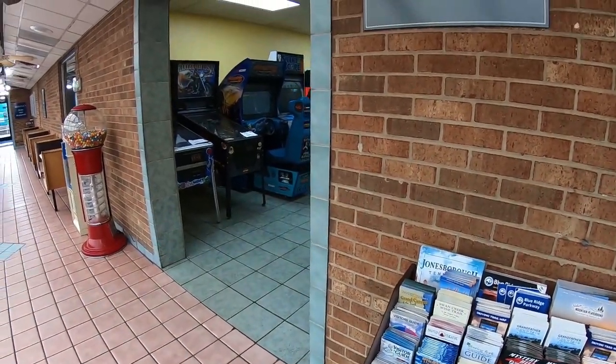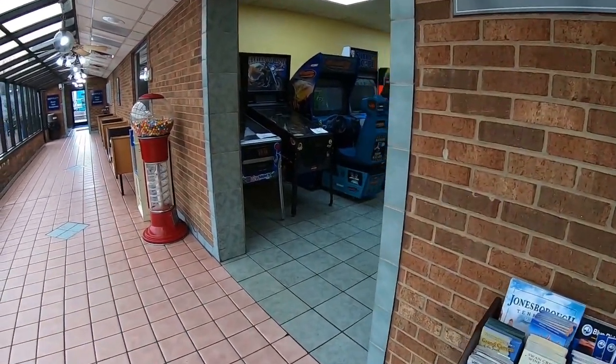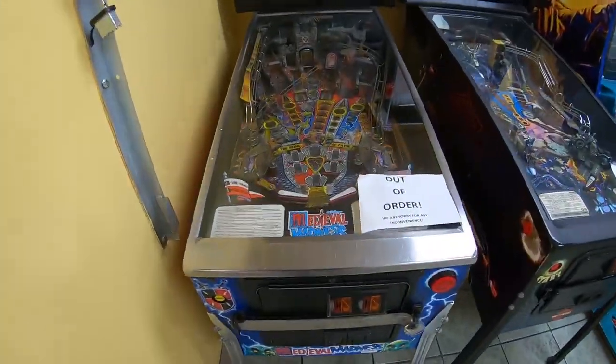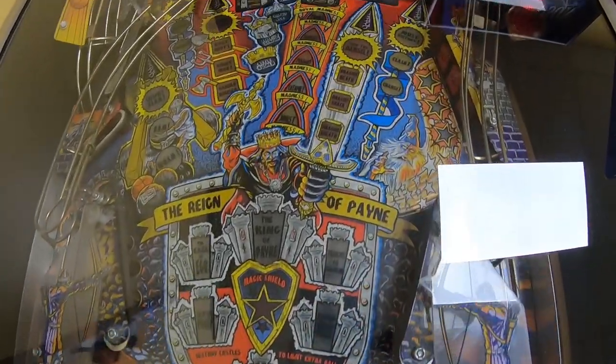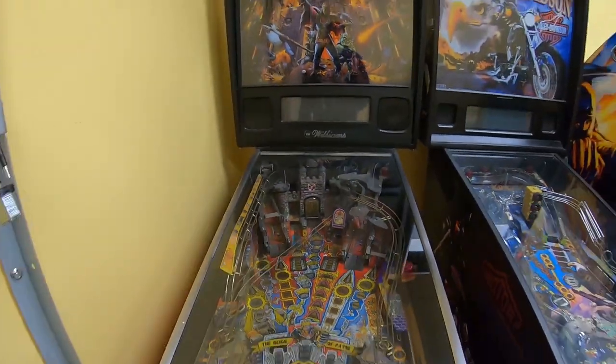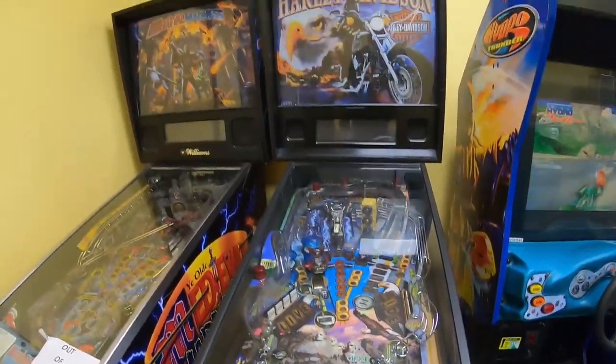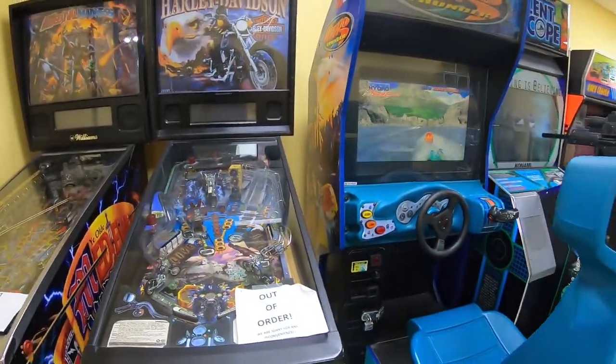All right, guys, we're at our famous hole-in-the-wall truck stop. Check it out. They've got some pinball, some other games here. The Medieval Madness on location. Look at how terrible that playfield is, though. Every time I come here, this thing is out of order, along with this Harley Davidson, also out of order. Check it out. Let's see what else they got.